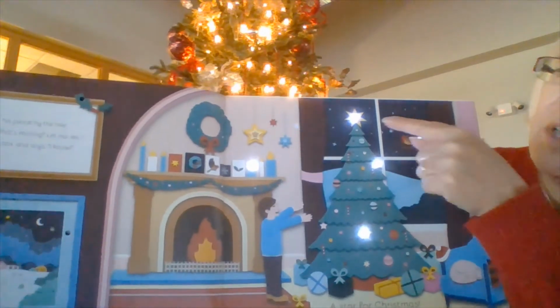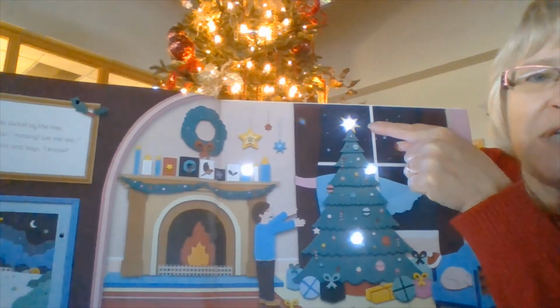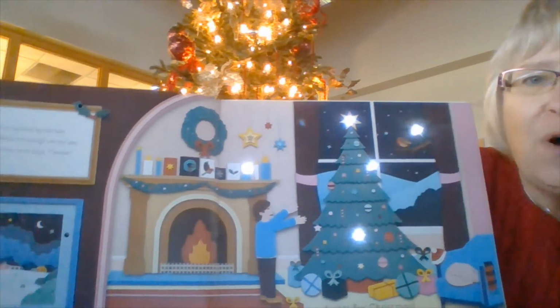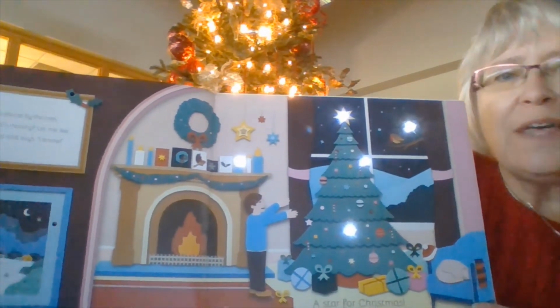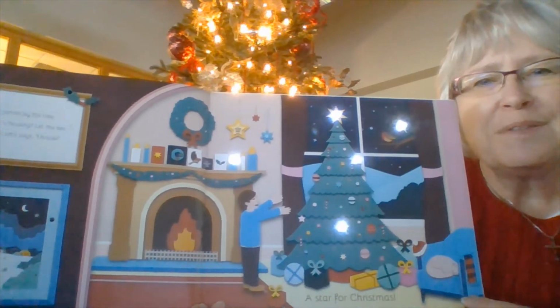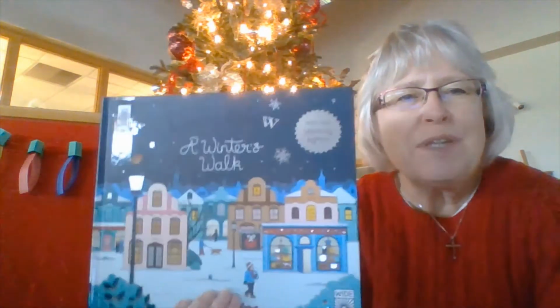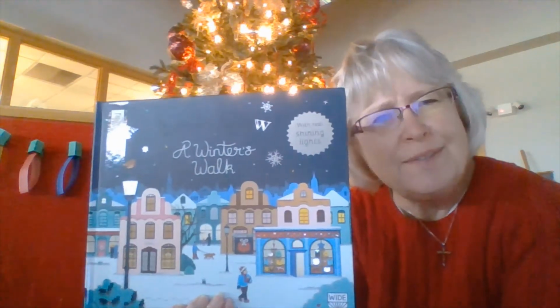And look what he was carrying home. There's the star for the top of his Christmas tree. And there are the pretty lights all around his house that light up Christmas. Isn't that an awesome book? It's got lights built into this story. How fun, isn't it? I'm going to teach you a song that has some lights in it, and I think you'll have fun with it.